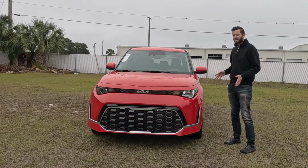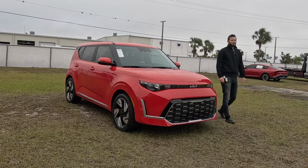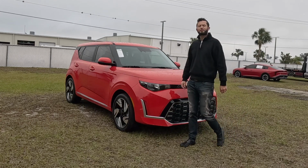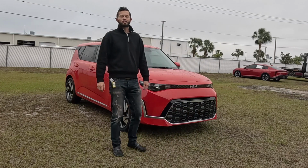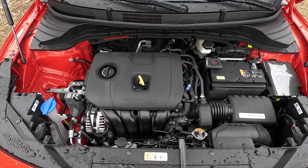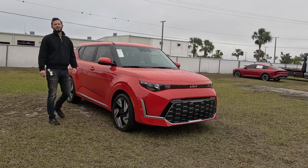hood is going to have the same performance in all trims, which is a 2.0 liter 4-cylinder producing 147 horsepower with 132 pound-feet of torque paired to an IVT transmission, which is an intelligent variable transmission, basically a CVT, achieving 27 mpg for the city, 33 mpg for the highway.